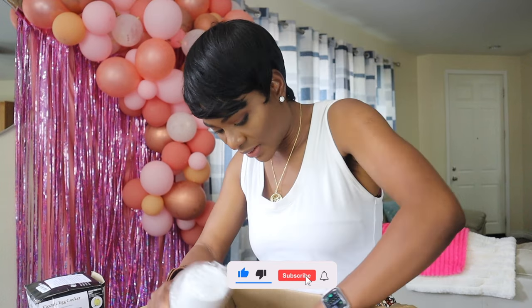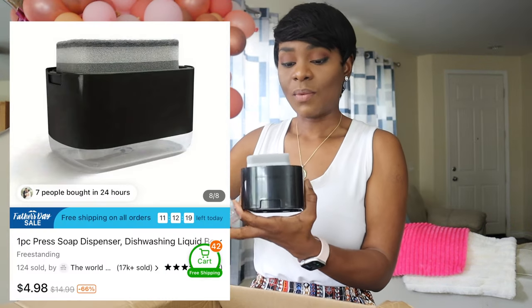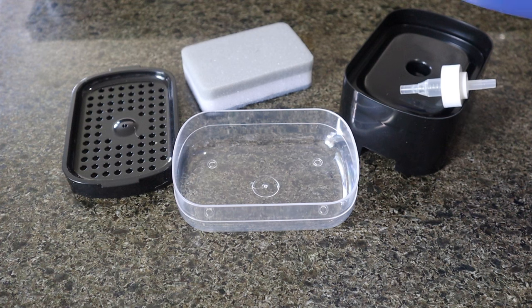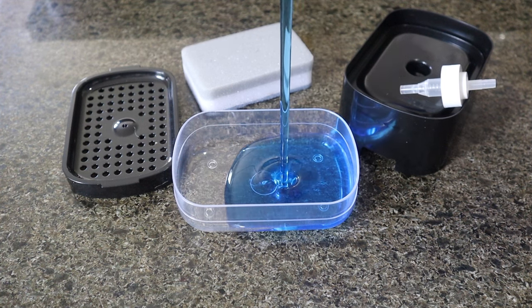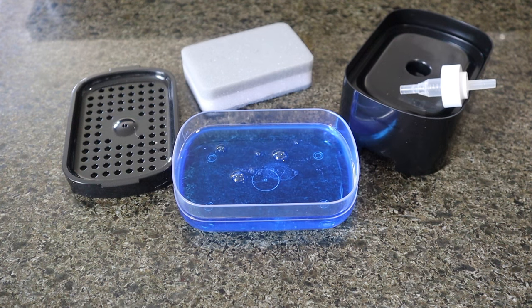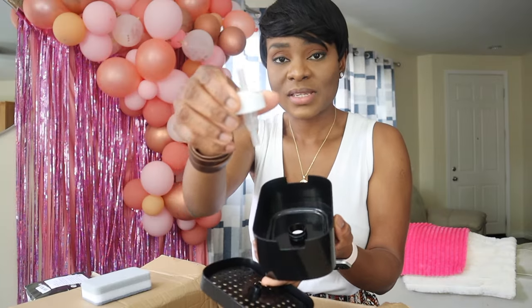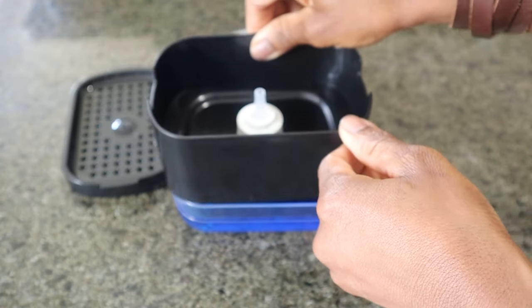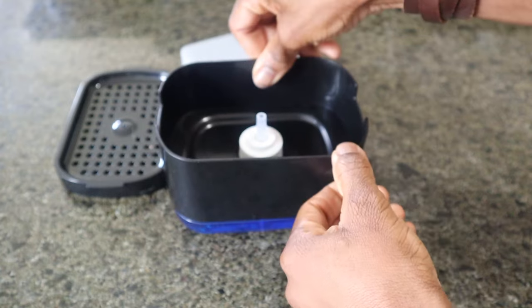Okay, what else do I have in here? Yes, I got myself a soap dispenser. So this is for my kitchen. Oh, wow, it comes with a sponge. That's a bonus. Then this is how it works. You open it up here and then you pour in your liquid soap. This works with liquid soap. It's got a pump, and you just screw that in here on the top. Cover it right back.